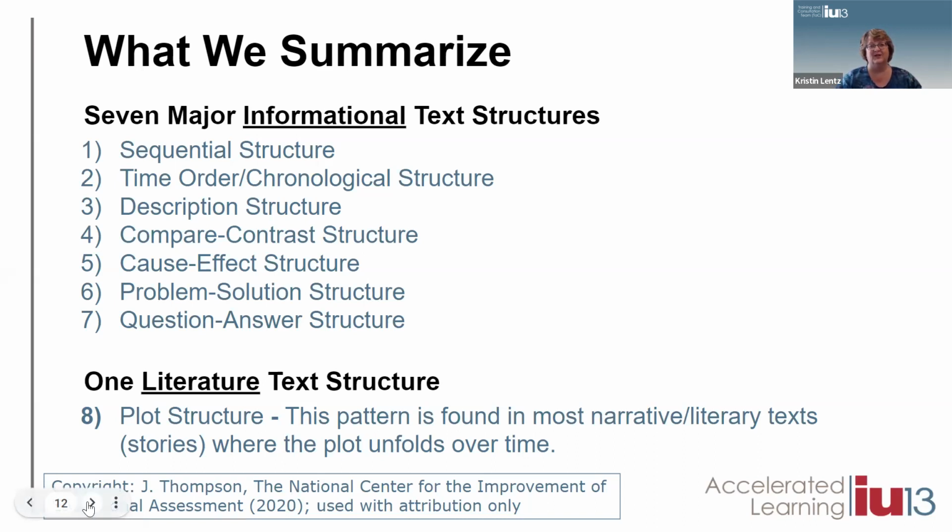And then with literature text, typically there's the plot structure that we're going to be looking at. This pattern, of course, is going to be found in most narrative or literary texts. Next.